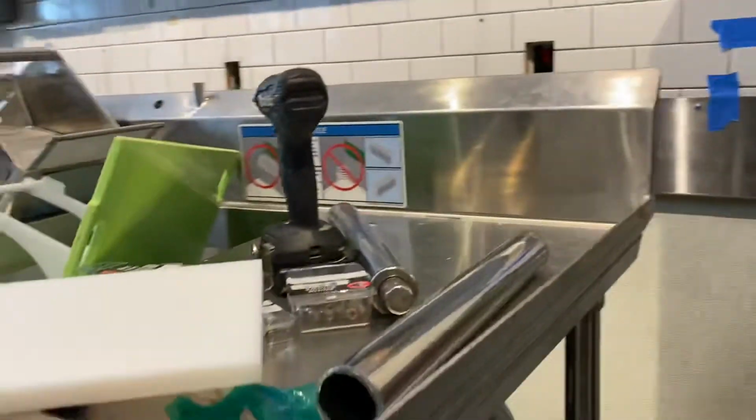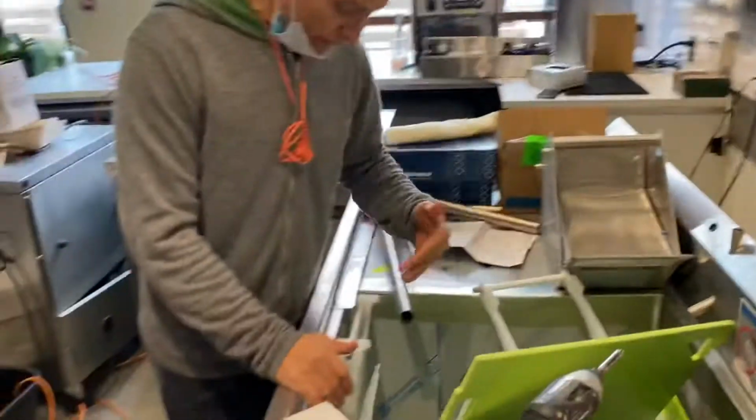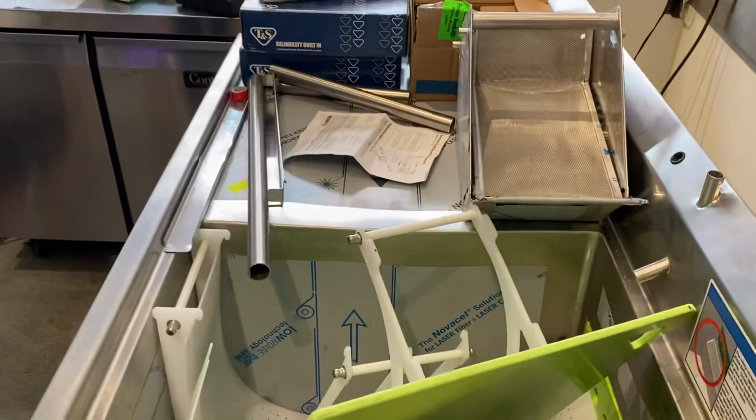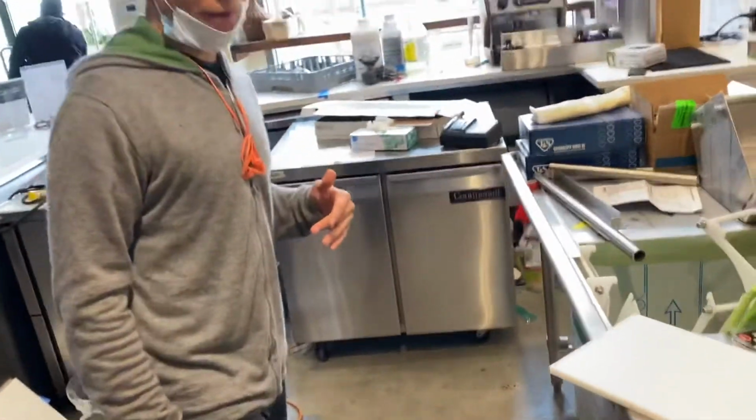And it's kind of noisy, but I like that. It's an air pump. And what it does is it pushes air at a pretty high rate through the basin. And it comes out through these different channels, and it just creates like a cyclone effect, or I don't know, like a whirlpool effect. It's basically a very high-powered jacuzzi for your produce.